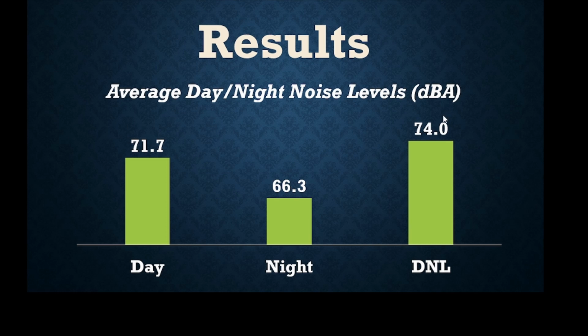From looking at this chart, the average noise level of the day was 71.7 decibels at 60 feet from the center line of the roadway. And the average noise level of the night is 66.3 decibels. That's a difference of 5.4 decibels, which is considered an obvious change, a clear change in the loudness of noise. DNL is 74 decibels at 60 feet from the center line of the roadway.